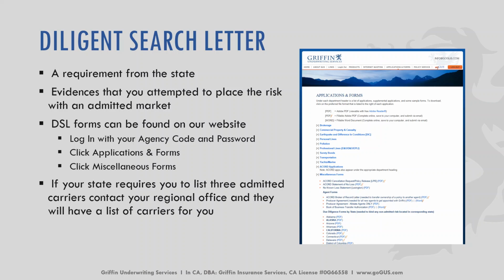Typically our underwriters will put them in along with the quote. If your state requires you to list 3 admitted carriers, contact your regional office. They'll help you list those 3 carriers for you.